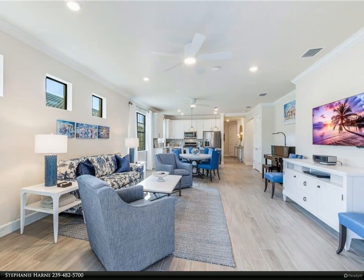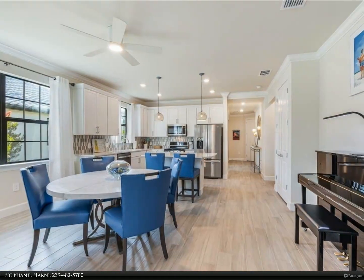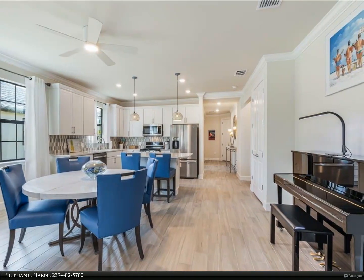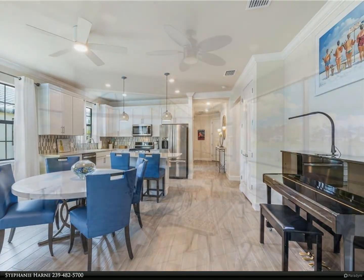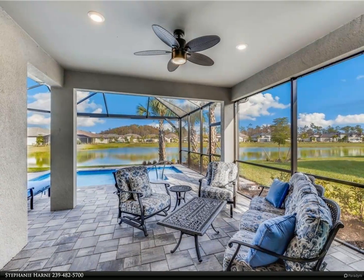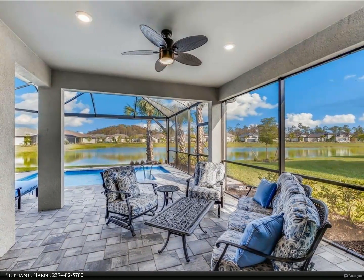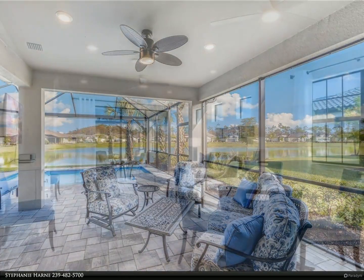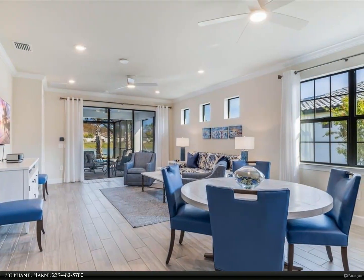A great room open concept living space has beautiful plank tile flooring and crown molding throughout, custom drapes, and built-in cabinets. This residence showcases a stunning kitchen equipped with white shaker cabinets, stainless steel appliances, gas range, quartz countertops, breakfast bar, and a pantry.